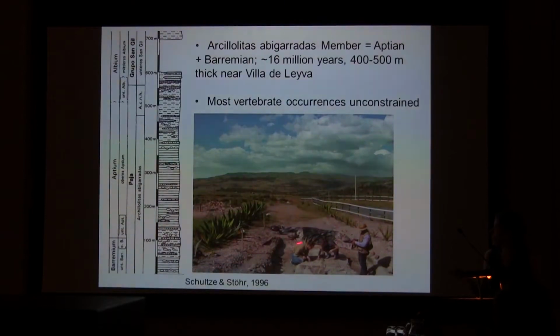Most localities look like this, so they are very near the surface, and you can see here all this is exposed rock, essentially weathered off. The sediments are unconsolidated, so can be excavated just with shovels, but the vertebrates themselves tend to be encased in calcareous concretions and are usually prepared using acid.